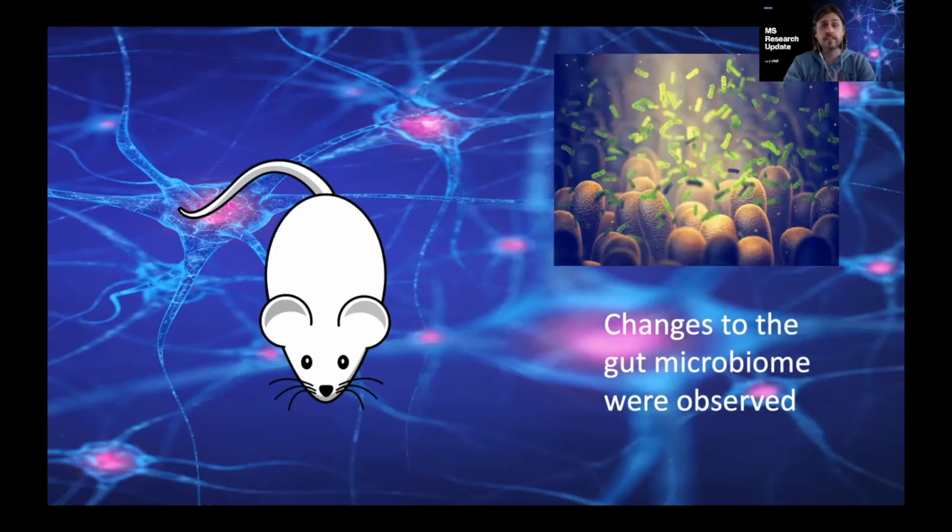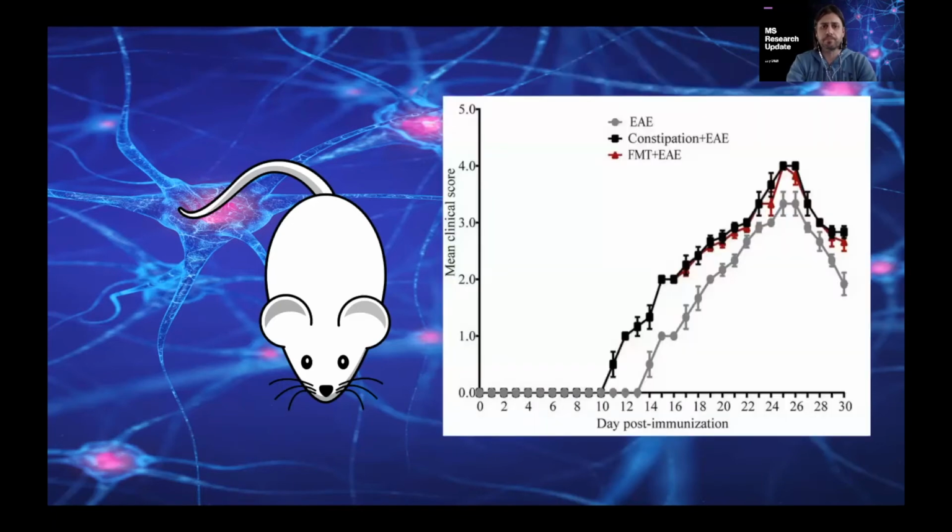They also saw some other things in here in terms of increased permeability of the gut in the mice with constipation, as well as increased blood-brain barrier permeability. So both interesting things that have been sort of implicated before in multiple sclerosis. But again, it's important to remember that in this experiment, they weren't looking at the animal model of MS at all. This was just mice with constipation versus mice that were healthy. And so then they wanted to go on and look at what happens when these mice then do have the disease.